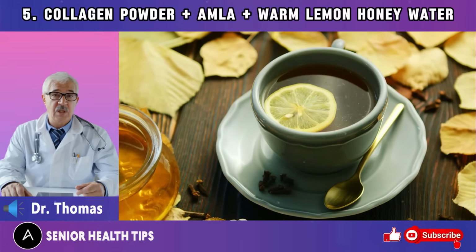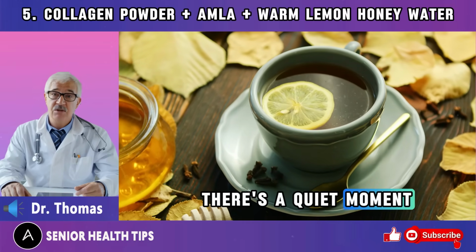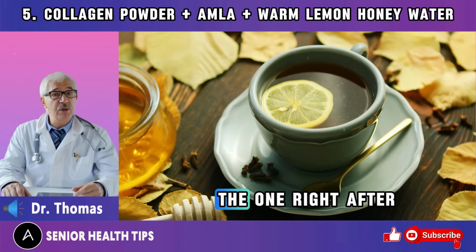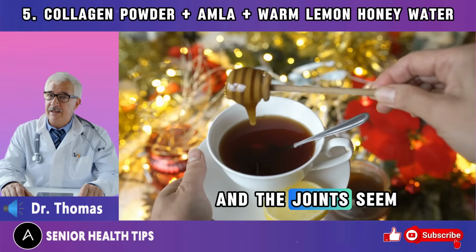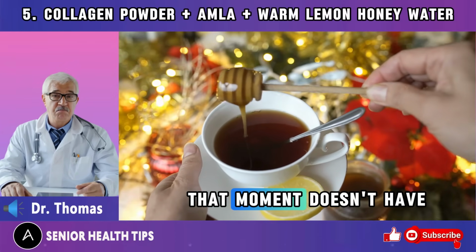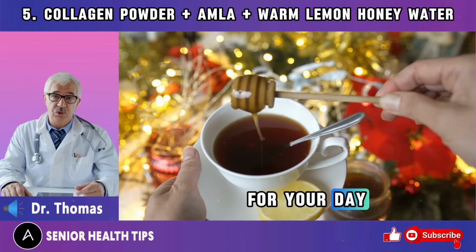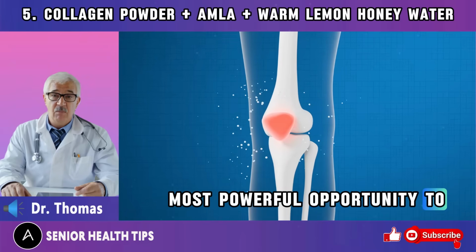Collagen powder plus Amla plus warm lemon honey water. There's a quiet moment many older adults recognize, the one right after waking up when getting out of bed feels heavier than it should, and the joints seem to whisper that they've aged overnight. But that moment doesn't have to set the tone for your day. In fact, it can become the most powerful opportunity to heal.